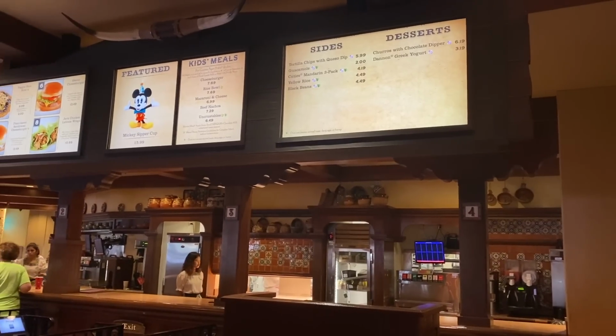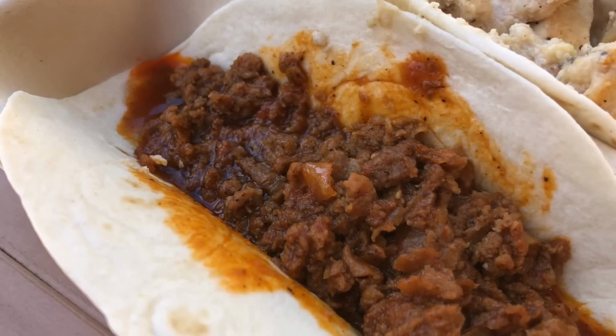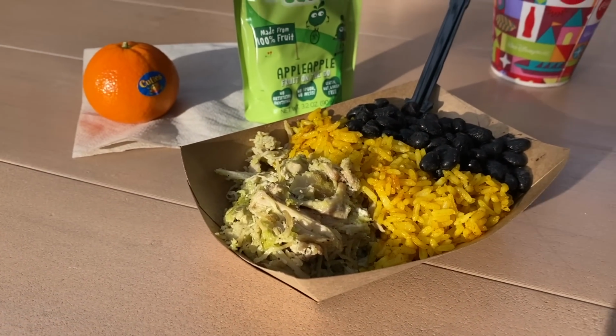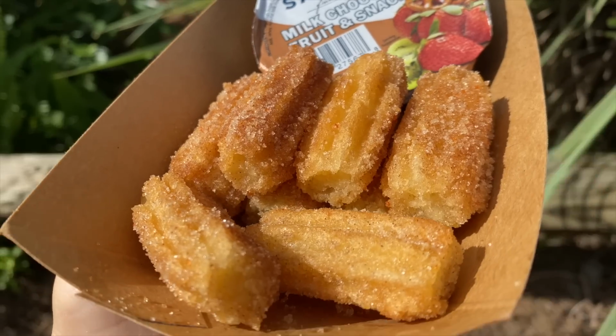The menu does offer cheeseburgers, but you'll also find Tex-Mex dishes like a fajita platter, chicken and rice bowls, and carnitas nachos. And it actually does say carnitas instead of pulled pork, so how about that? The meals here are a little bit cheaper than the other same category restaurants across the parks, and portions are solid. Most people enjoy the food here, and there are plenty of different choices to please a lot of different folks.